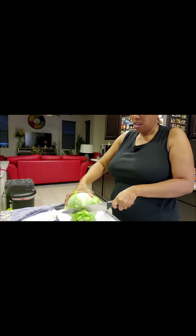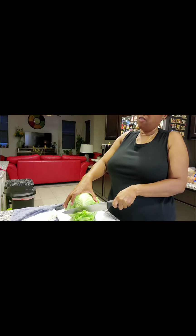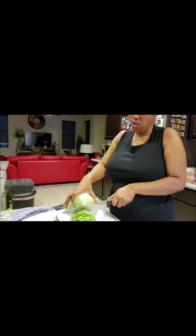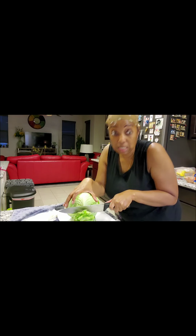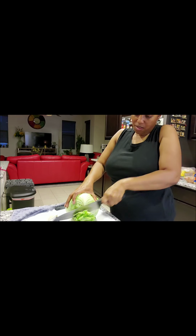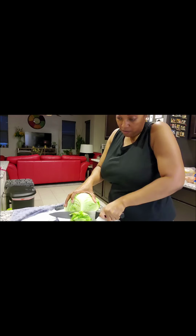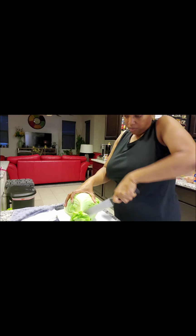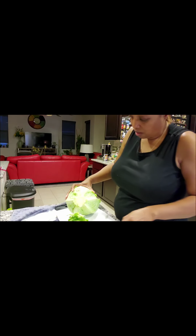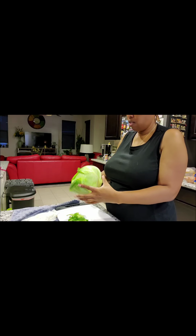Now, so funny. I had my mother squeeze the cabbage head and she goes, "Precious, it feels really tight, but you know how we got tricked the last time?" And I said, "Yeah, I remember, Mom."